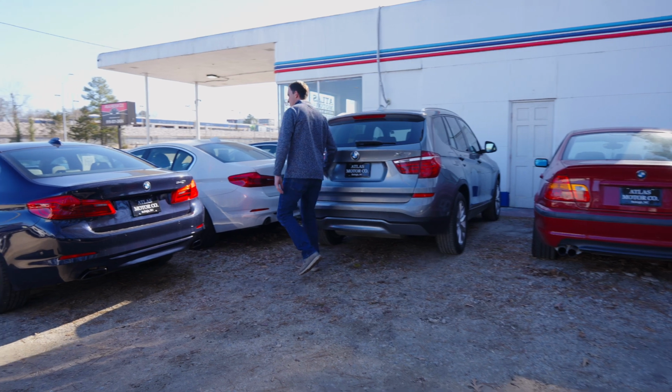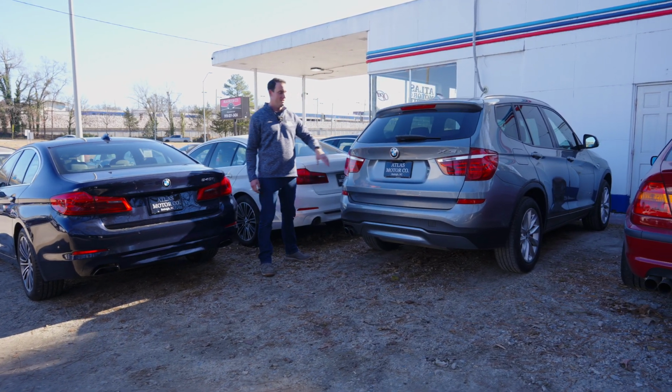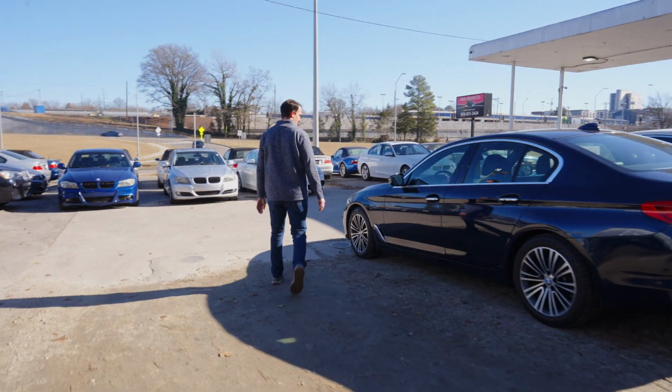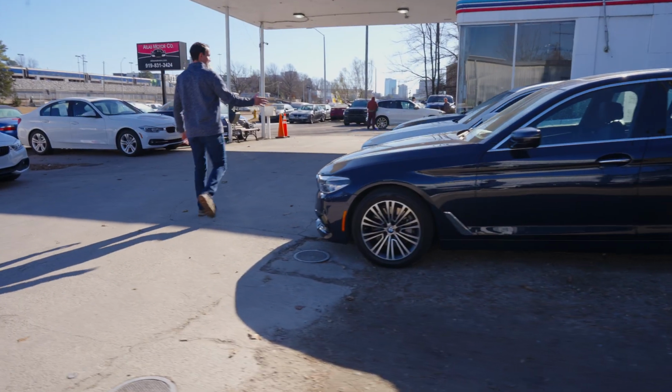You got another X3. I just put about 700 miles on this guy going down to the BMW Performance Center. Phenomenal car, gonna be available in the next 2 weeks. We got a 29,000 mile 17 540. And of course, we have our 530 still.